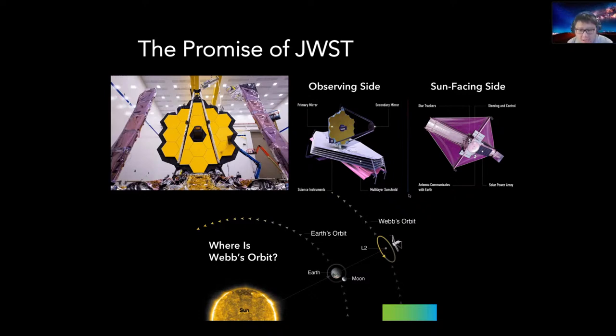Webb is also very unique in that it's going to be placed in a very interesting place. This is what we call the L2 Lagrangian point. It's one of the stationary points in the Sun-Earth three-body system. This is very, very far from Earth, many times the distance between Earth and the Moon. But because of the stationary nature of this gravitational potential there, Webb is basically stable there forever. It will sort of librate around this stationary point and constantly be looking in the opposite direction of the sun.